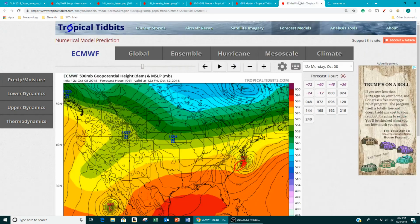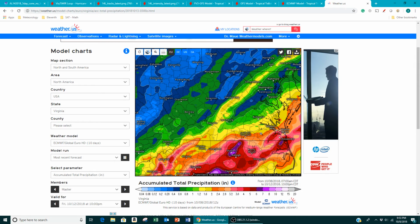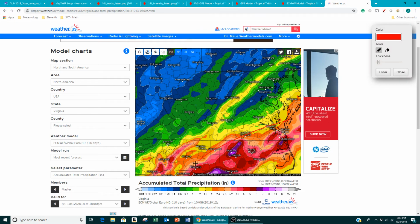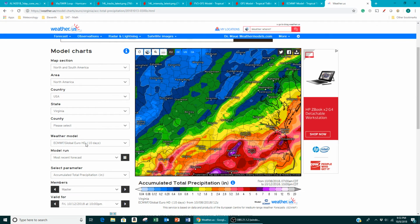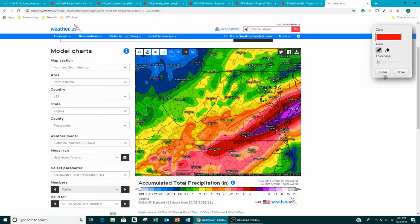Now if we go to the European, these are the precip amounts for the European. As you can see, it focuses the majority of the precip in Raleigh and then in Virginia Beach, and this agrees with the track. The low goes off the coast, giving most of the rain right here. And if we go to the GFS, by the way, this is also the GFS precip. The GFS precip has it a little more inland, as you can see right here, with the rain pushing into Richmond and Lynchburg.